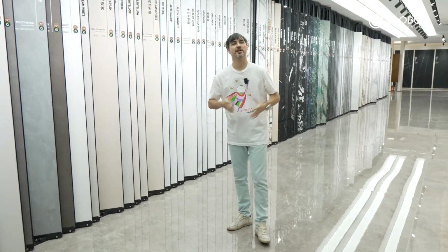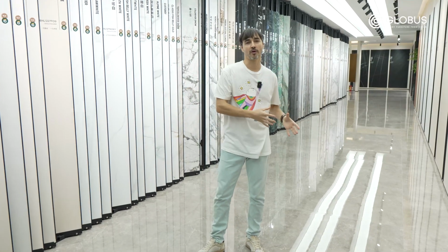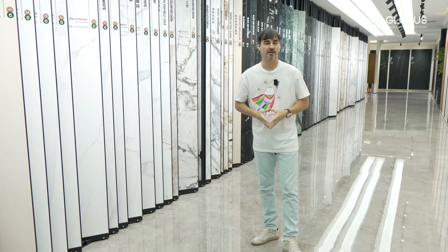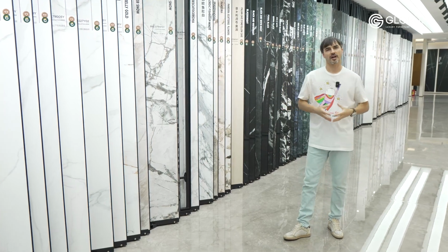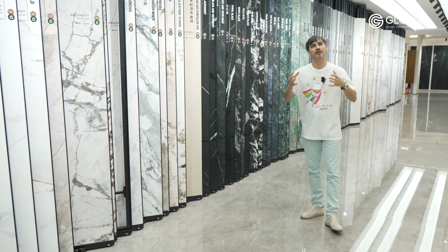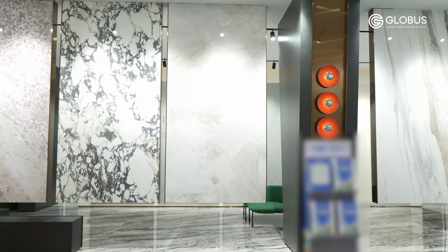This section is for the skeptics who believe that products from China automatically mean poor quality. In reality, China has made great strides in all areas of technology. For example, not long ago, I personally visited auto shows in Shanghai and Shenzhen. It's truly impressive. China is outpacing automotive giants like BMW, Toyota, and other global leaders in the industry. When it comes to sintered stone production, the standards in China are even much stricter than in Europe. Every 7th slab is rejected. The standards are very high.